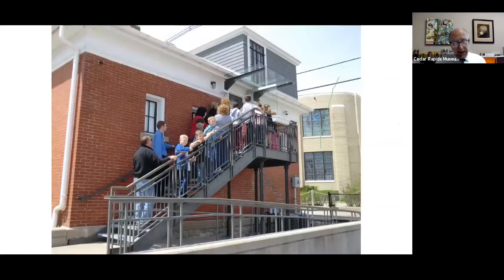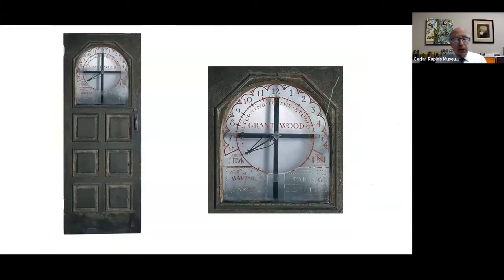Rounding the corner, the visitors proceed up the modern stairs and stop at the top to look at Wood's unique door. The door, a facsimile of the original now housed in the nearby Cedar Rapids Museum of Art, was fashioned from a coffin lid, readily available from the mortuary next door, in which Wood crafted a dial to inform prospective visitors whether he was in or out, and if the latter, when he was returning. It also let visitors know if he was having a party, out o' town, or even taking a bath.